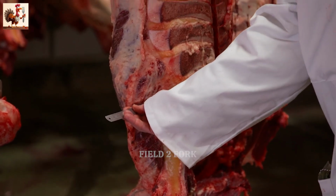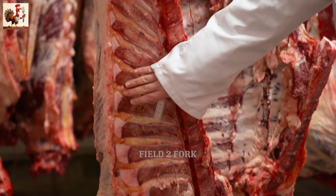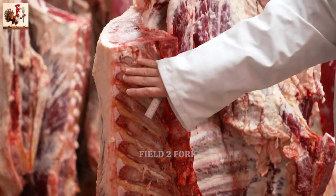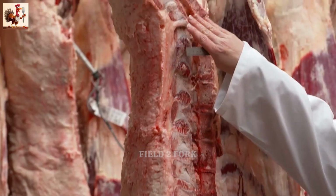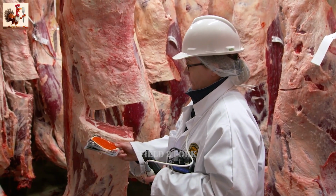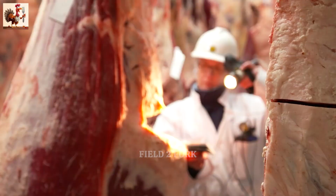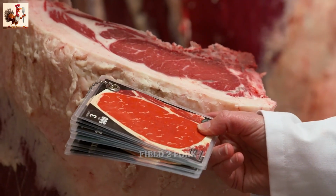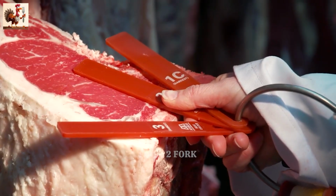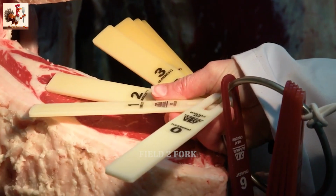The assessment begins with a thorough inspection of each cut of meat. Butchers look for any imperfections, such as bruising or excess connective tissue, which could affect the quality of the patties. This careful examination ensures that only the highest quality meat is used in the production process. Each cut is evaluated not just for its appearance but also for its potential to contribute to the overall flavor profile of the hamburger patties.